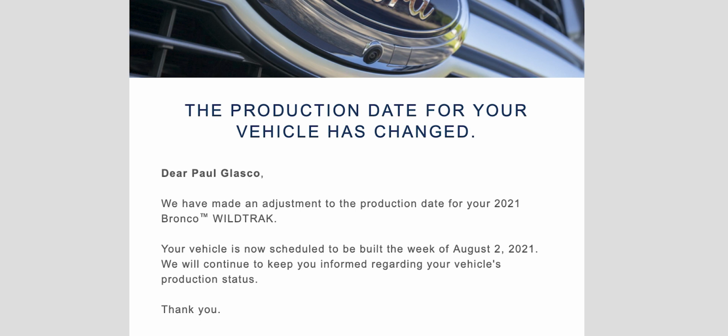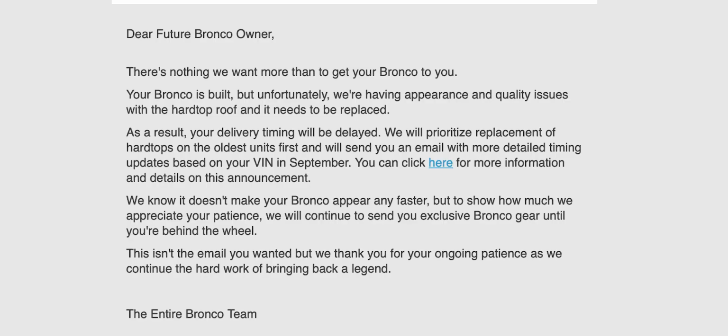This was actually a year prior that I was making that reservation anyway. So, I mean, we've gone 365 days. It's not like an extra month was going to really cause me a whole lot of problems and a lot of grief. August 13th, 2021. Yikes! We got some hardtop issues.